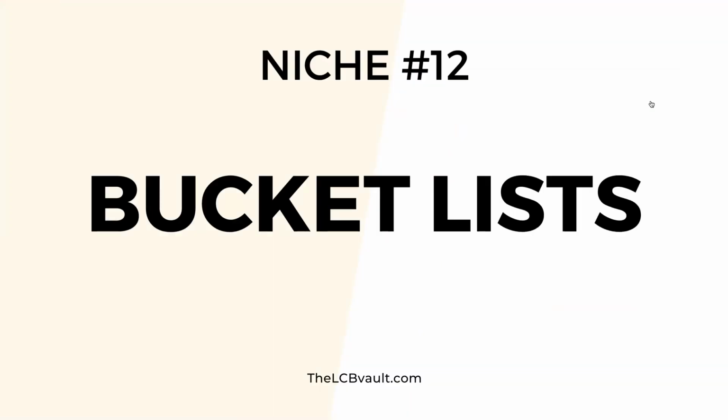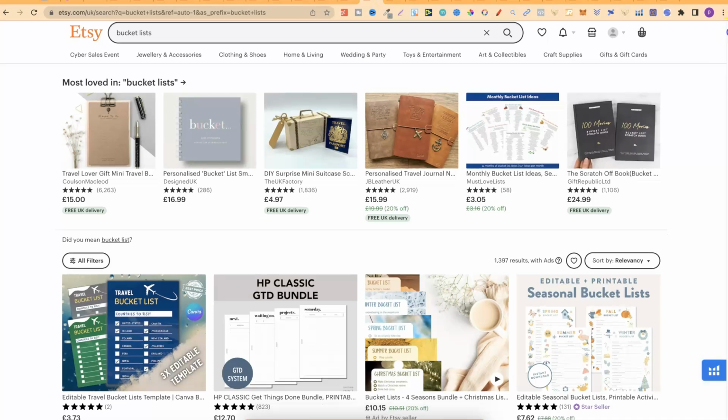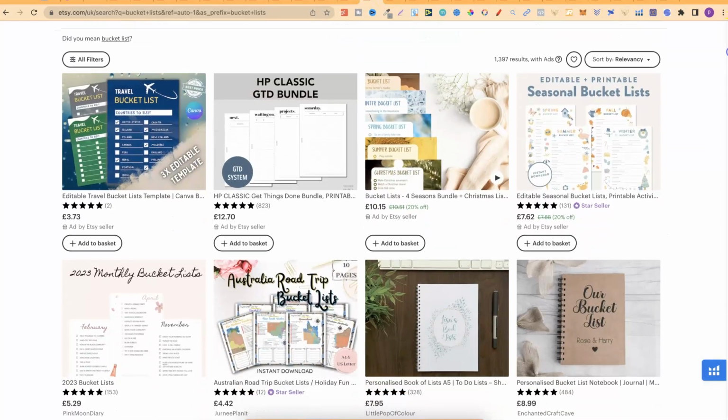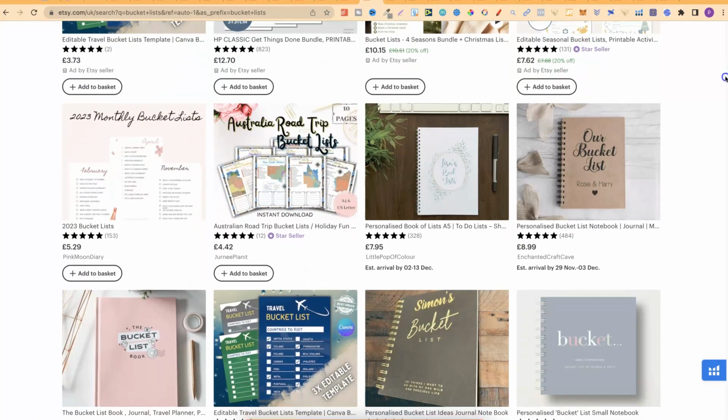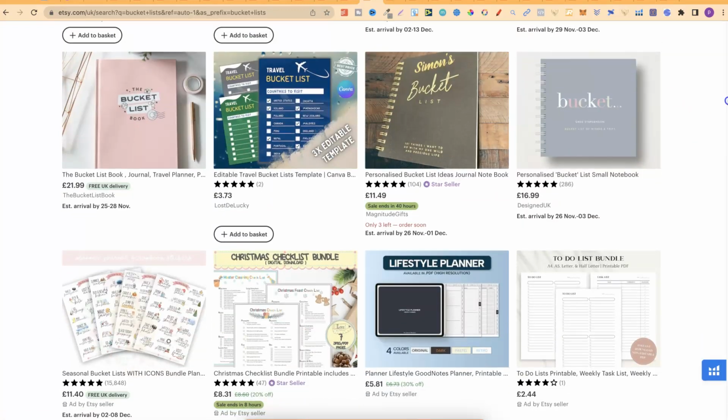Niche number 12, and that's bucket lists. Now, bucket lists are very popular on KDP. A bucket list journal or a notebook. Now over here on Etsy it seems like they're just as popular. So if we take a look here, we have seasonal bucket lists, we have a classic bundle, I don't know what that one is, but if we take a look we can see bucket lists actually do fairly well.